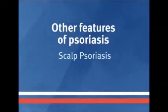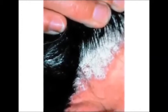Scalp psoriasis affects 50% of psoriasis sufferers. The scalp may be the only site affected and therefore can be confused with dandruff. People with mild scalp psoriasis will have dry and flaky scalps, while those with more severe scalp psoriasis will have large plaques with thick scale.